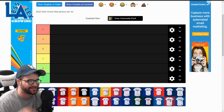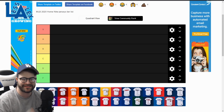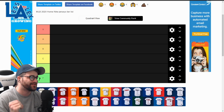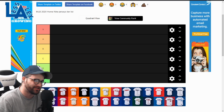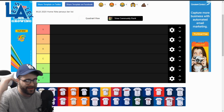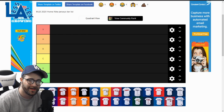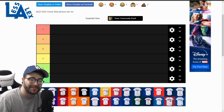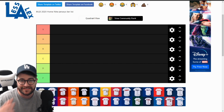Les Alex here, and today, as you can probably see, we are talking about a tier list of the MLB 2020 home Nike jerseys. This is a tier list, so S is the top of the top, and then F is the bottom of the barrel. Don't hate me. I like most of the MLB jerseys, but some of them are obviously better.